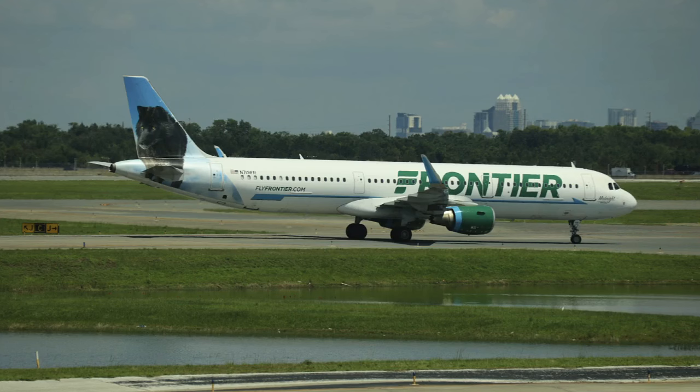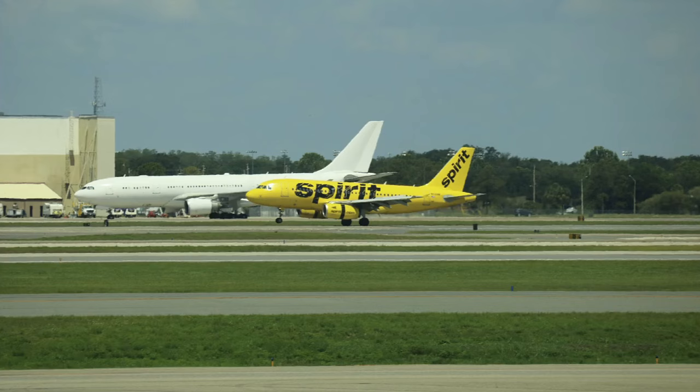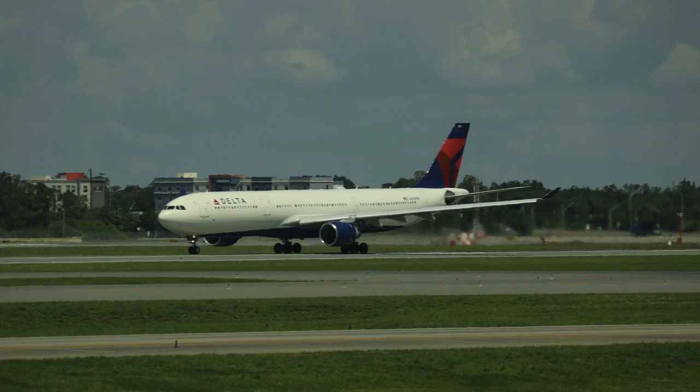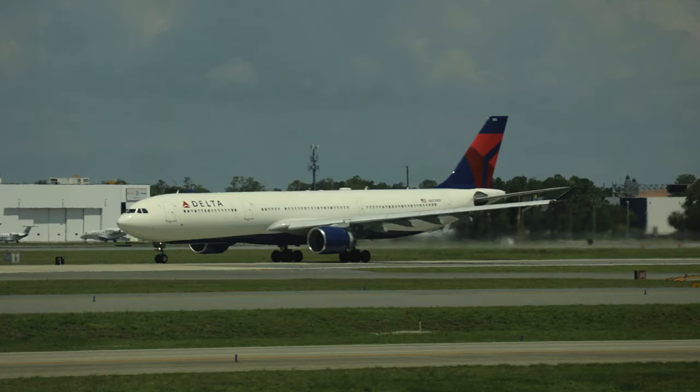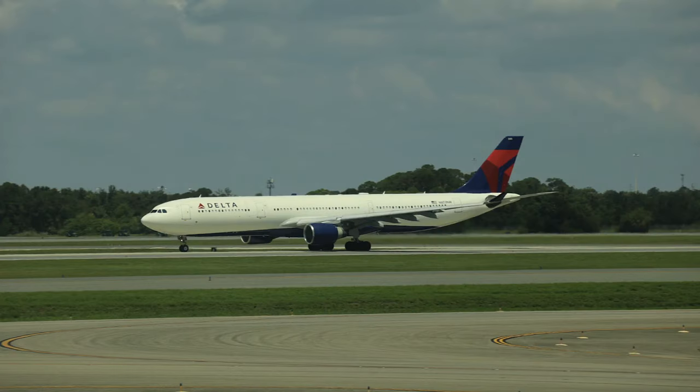So still looking good though, and glad that turned to the light a little bit for me. So looking good right there. There's a Spirit A319 with the scratched out titles looking good, and a Delta A330-300 blasting off. Again, I think this was Minneapolis. It could have been Atlanta or somewhere else too, but still really cool to see these Delta wide bodies.